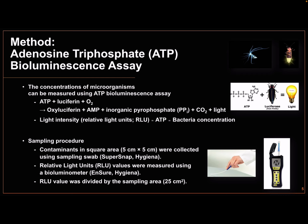So now let's look at the tools we use to measure the surface biocontamination. In this study, we use the adenosine triphosphate bioluminescence assay, also called the ATP bioluminator. It's a tool that measures the concentration of ATP as relative light units in organic material and living cells, with fast turnaround of results. The theory behind that is that ATP and luciferin, which is a chemical that occurs in living organisms, can react with each other and produce light. As we can see here, there is a little chemical formula that shows this reaction.